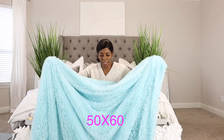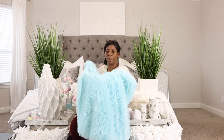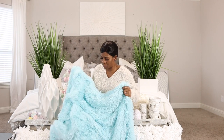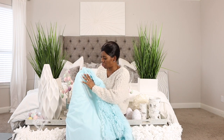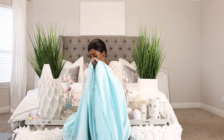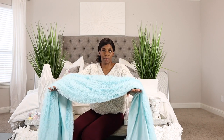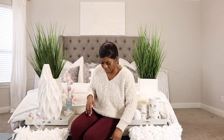I can't remember the size of this, but I did get this off of Amazon. So I'm going to put this in the family room, so I will show you guys that also in my spring cleaning video. And this is how it looks on the back. And it's just kind of velvet, soft. You guys can use it either this way, which I think is cute also, or you can use it this way, however you want to use it. I thought those were really cute.